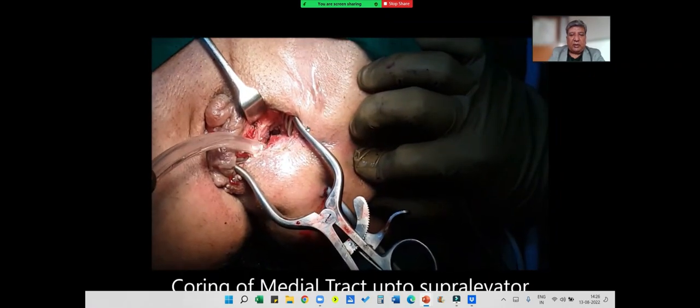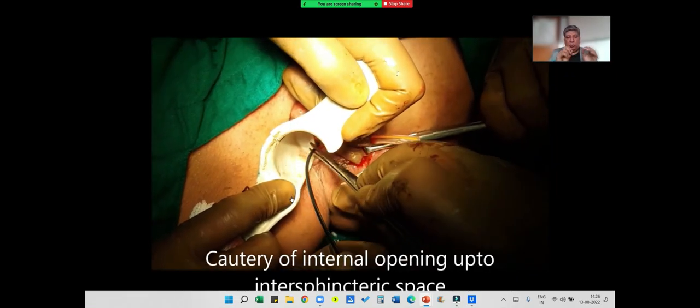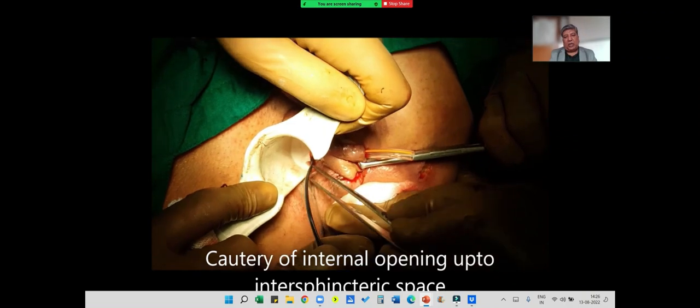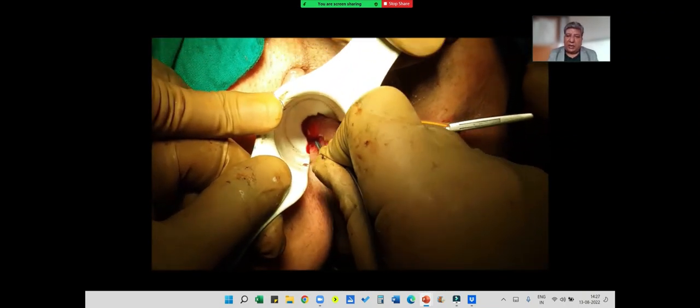And after doing that, what you need to do is you come back to your specimen wherein you put this fiber. Nowadays I put a laser fiber in, or you can put this electrocautery ball tip fiber inside in the internal opening and burn the inside. That means where the infection is going to be.